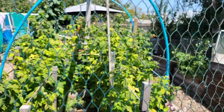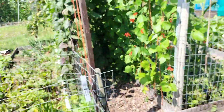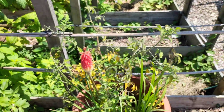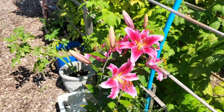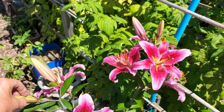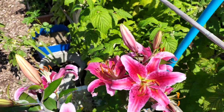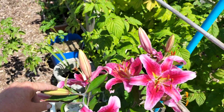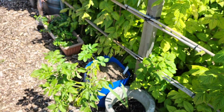Raspberries. I'm picking raspberries from here too. Autumn ones, fantastic. I've got a red hot poker here growing, which I never planted. And look at these. They smell amazing. They're in pots, so I can separate them a bit. Oh, I wish I had smelly vision. They are awesome. I'm going to put them somewhere special.